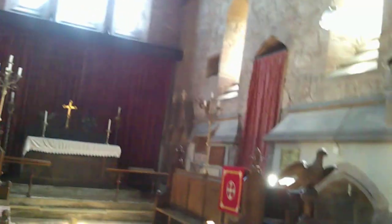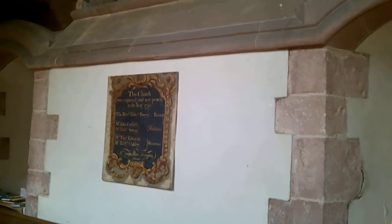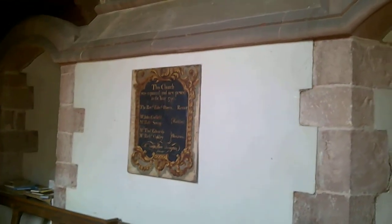So there we are. This is the inside of Stapleton. As you see, it's basically a Victorian interior, again because you've had this floor taken out. Back in 1790, the floor would have been there. So everything that Mr. Price of Dorrington made, apart from the board here, has disappeared because the floor's been taken out. Well, we'll go outside and have a look around.